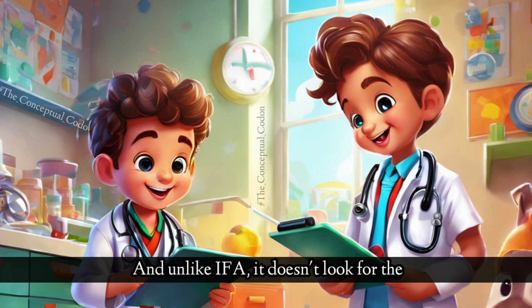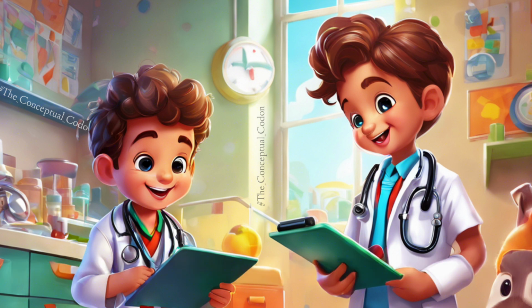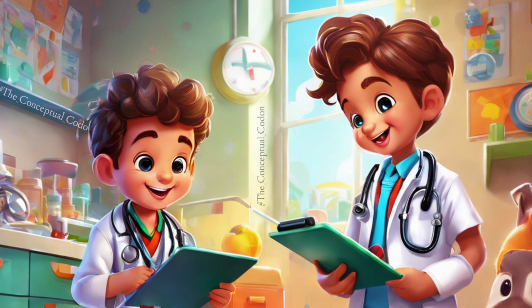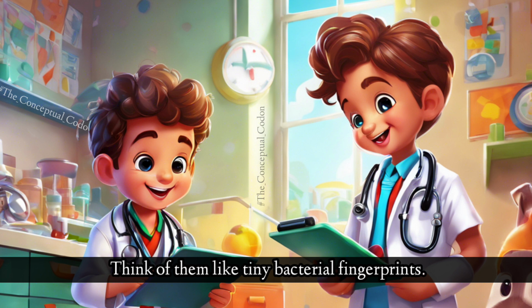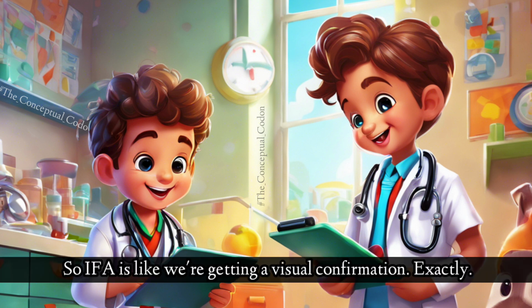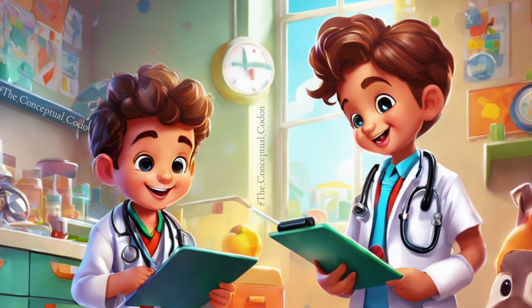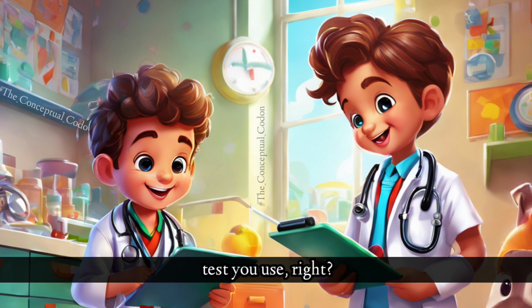And unlike IFA, it doesn't look for the antibodies themselves. It actually focuses on specific proteins that are shed by the scrub typhus bacteria. Think of them like tiny bacterial fingerprints. And so IFA is like, we're getting a visual confirmation, and ELISA's more like, we're analyzing fingerprints left at the scene of the crime. You got it. But I'm guessing it's not just about which test you use, right?